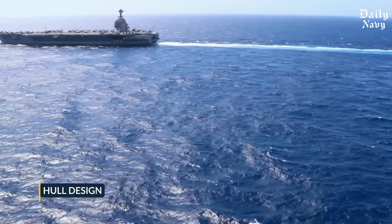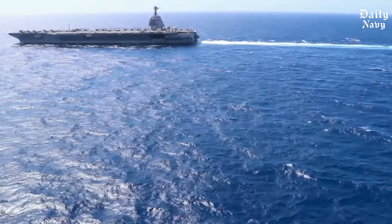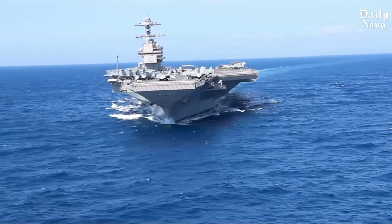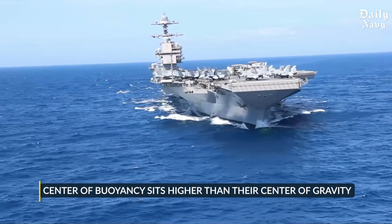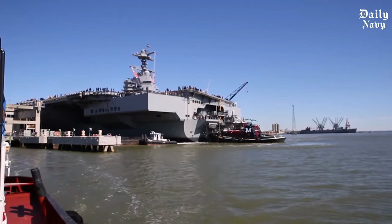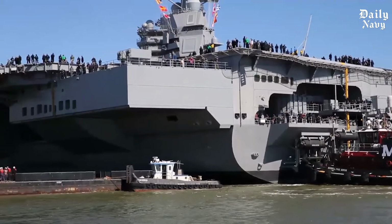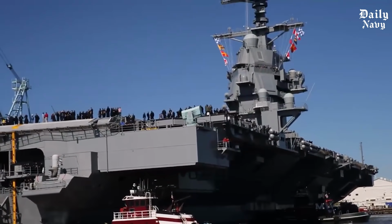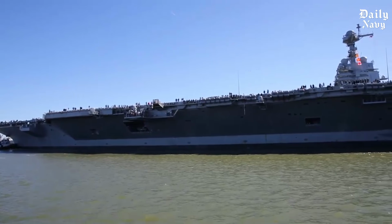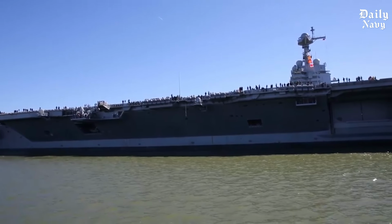The hull design plays a massive role too. You might think something over 1,000 feet long would be unstable, but carriers are engineered with a critical feature. Their center of buoyancy sits higher than their center of gravity. That means when the ship tilts, physics actually works to right it back up. The farther it tips, the stronger the correcting force. Add to that a wide, flat bottom beneath the waterline, and you've got one of the most stable platforms ever designed. But stability doesn't mean invincibility.